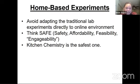But it can help your students think, so they can have a constructivist approach there, an inquiry approach. I think that's the best option if you want to do a home-based experiment: kitchen chemistry. And I have presentations of that in my other webinar.